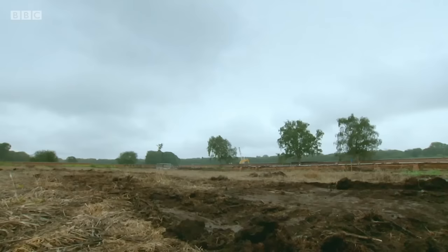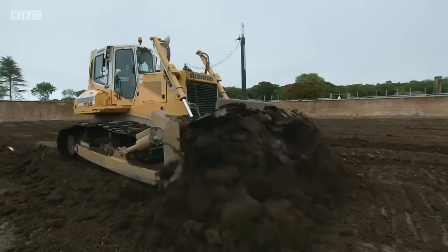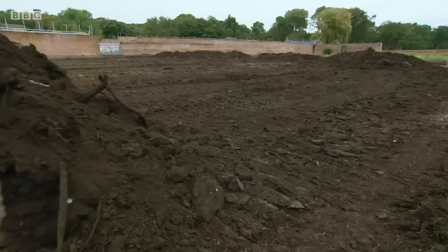This phase of the project is the bit I've really, really been looking forward to. We're on the edge of the kitchen garden. It's day one in terms of the soil shifting. So we've started moving all of the topsoil out of the garden. And that dumper in the background is just getting rid of everything. So this is a big day for us. We've been planning it for months, years, actually.